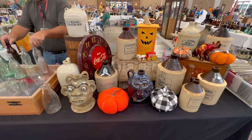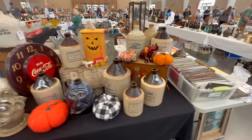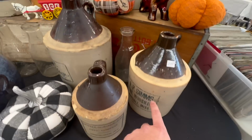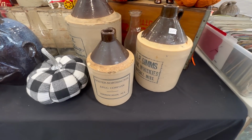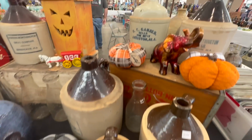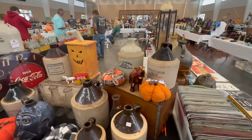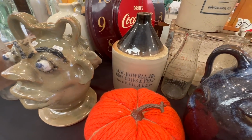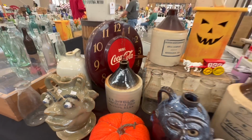There's stuff here from Kentucky, from Alabama, Tennessee, Mississippi, you name it. Just a couple of Doster Northingtons. That's a Natchez, Mississippi jug right here. I like this little Doster Northington. There's an R.E. Garner. Y'all should recognize that too from the big excavator digs. And that's a Gordo, Alabama jug right there. Very small town.